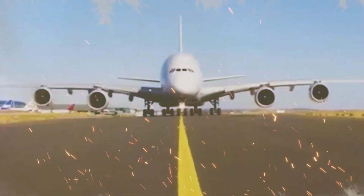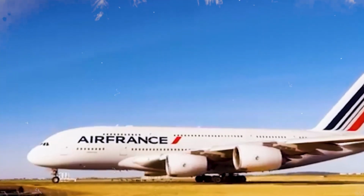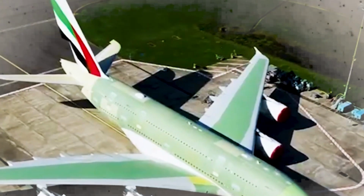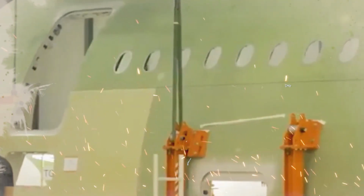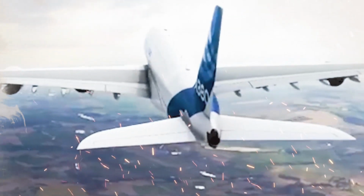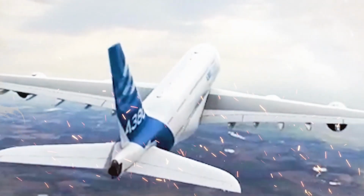Even while the A380's four engines are useful for long-haul travel and carrying large cargo, they are fundamentally less efficient than the more recent twin-engine models. Because twin-engine aircraft are lighter, have fewer parts, and need less maintenance, they may eventually use less fuel and have lower operating costs.